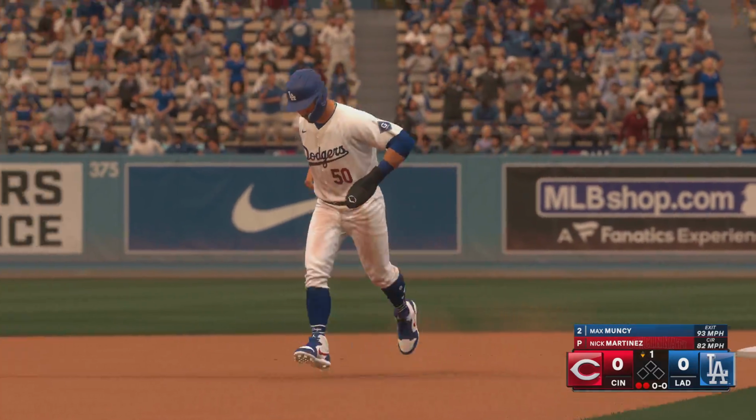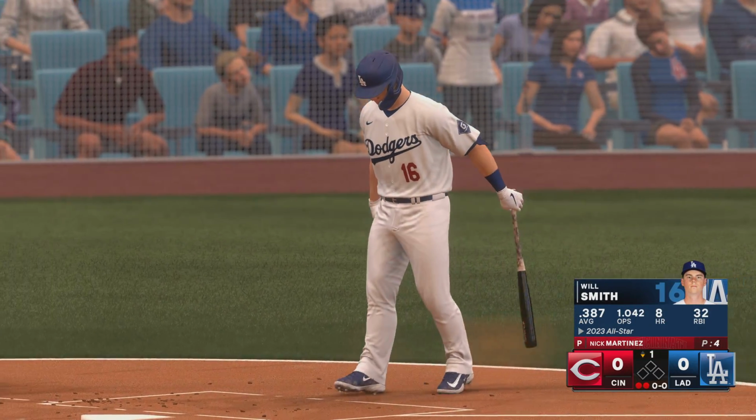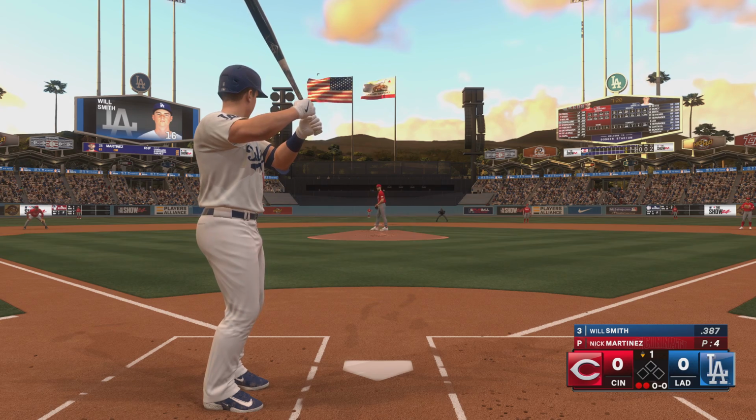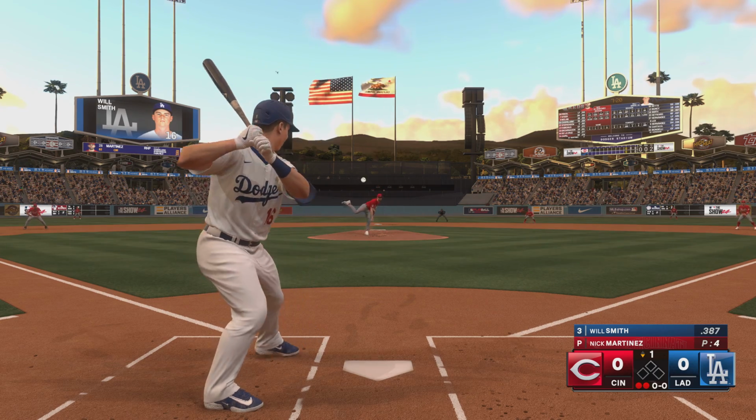Man, those are tough ones all the way around. As a hitter, you feel you did everything right and kind of got robbed. As a runner, you're in a really tough position trying to read the ball and get back.